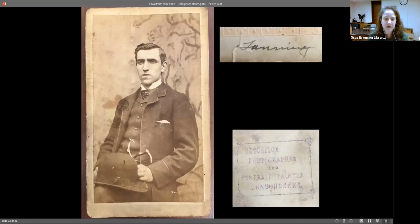This one, I think that's Fanning, perhaps as the name. On the back of the photograph, there is that purple stamp that says Hutchison photographer and portrait painter, and I am pretty sure the location is Londonderry. So here is a photo that traveled all the way from Ireland to end up in this Waterbury photo album.